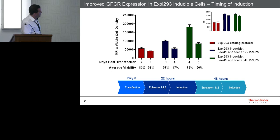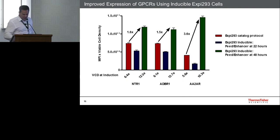Or in green, we held off 1 extra day, and we allowed the cells to bulk up in terms of their density, and then we added the enhancers and the induction at 48 hours. And what you can see is, firstly, looking at this drop from 48 to 72 hours, I think that's what I had mentioned earlier, tends to be an artifact of the GFP more than the expression of the protein. But what we found is that in multiple cases, and from the last slide, we got almost a fourfold improvement in the amount of membrane protein expressed. And for two other GPCRs, we had about a 1.5 or 1.6-fold improvement by employing this later induction strategy.